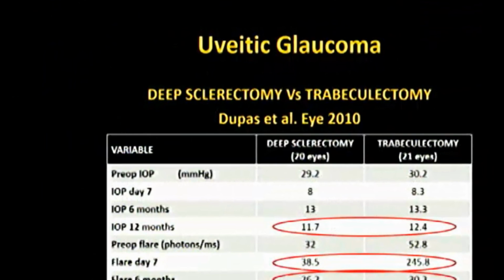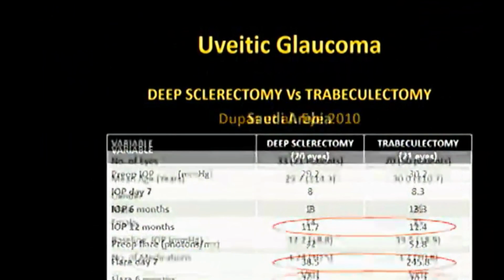But the astonishing thing is that the outcome or the IOP control after 12 months was almost identical, but the inflammatory response 7 days after the procedure was much higher in trabeculectomy, which is expected. But after 6 months of follow-up and tight control of the inflammation, both groups had almost identical inflammation in the anterior chamber. But the postoperative adjustment was higher in patients with deep sclerectomy compared to patients in the trabeculectomy group.